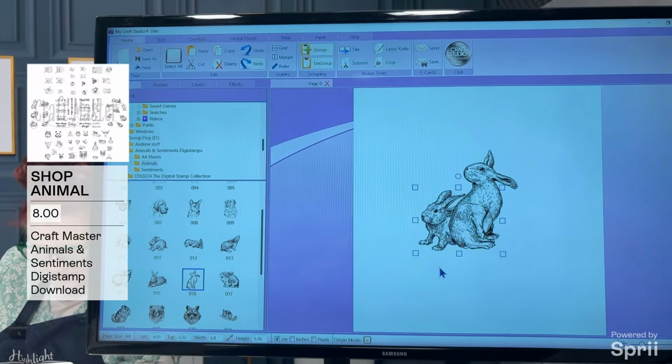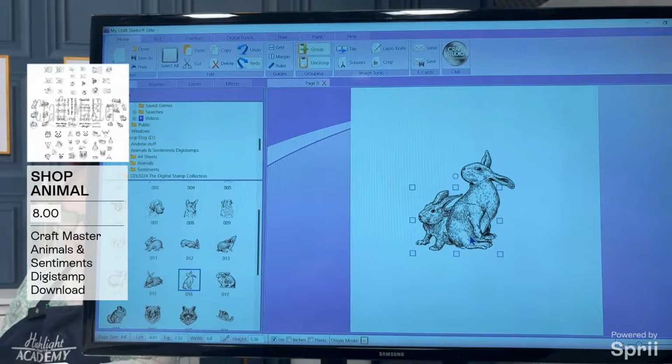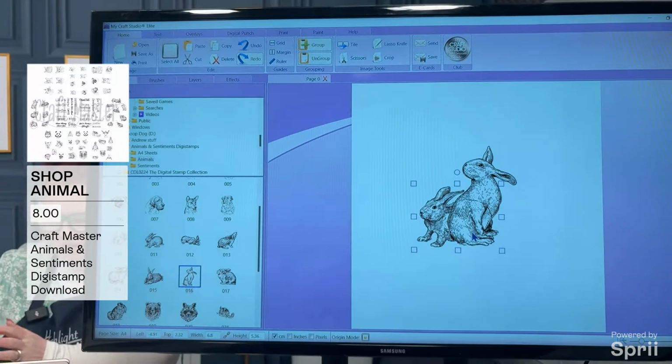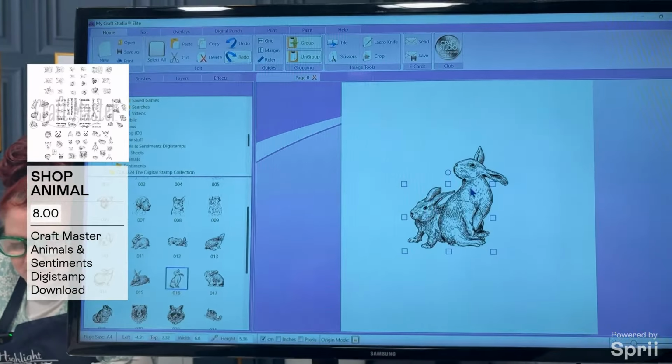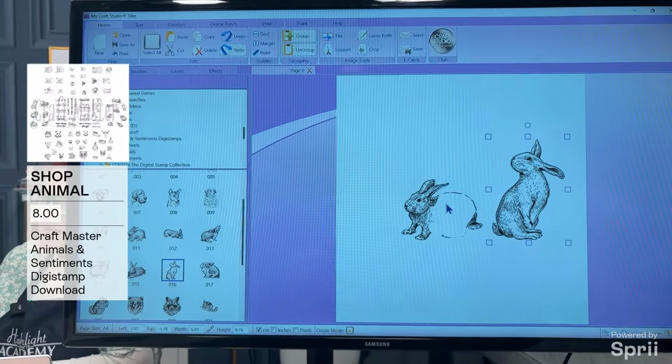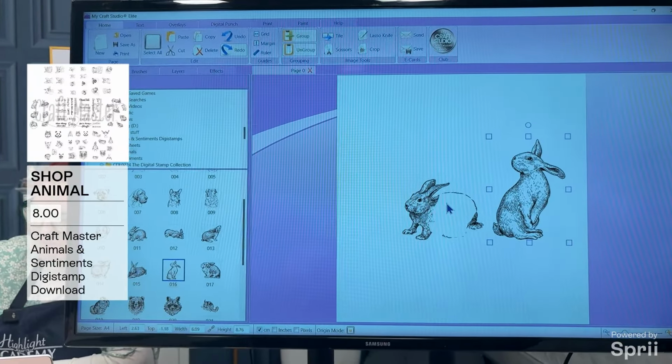Okay. There. Oh, look at that. So he's now masked. Wow. Isn't that good? So he's not there. So I'm just going to show you. I'm going to move him. And we've actually cut that piece away. That's amazing. So you've masked it.